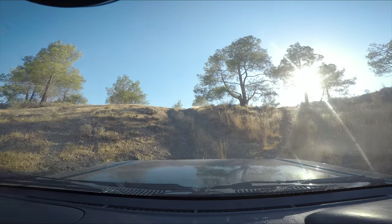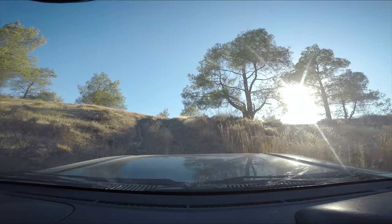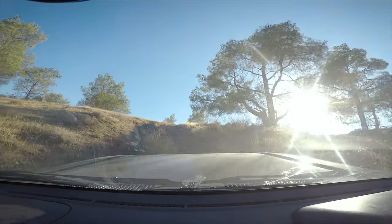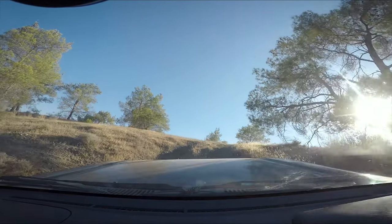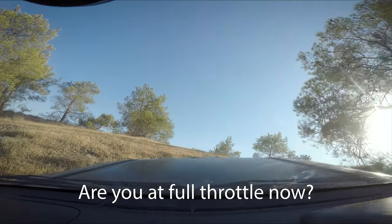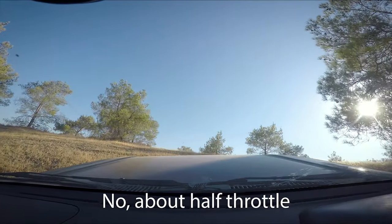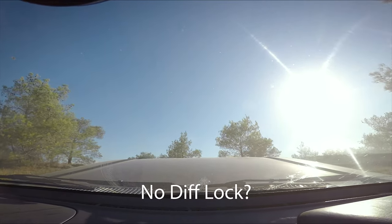Slightest mistake can have you tumbling down the hill in no time. Crikey, this is dangerous. Fucking hell, little Prado. I say little. Go on, BFs! He's a pedal to the metal. Oh, yeah. No diff lock.